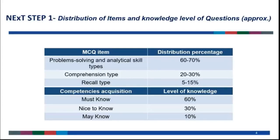Then nice to know, which is slightly difficult, where you need to have an analytical approach. You have to think a little, in a direction: as a clinician, these are the things I should do. There can be a little confusion created. In this one, the stem can create a little confusion, or the choices can be such that the difference between the 4 choices may not be very obvious. That also can increase the difficulty. That will be about 30%.